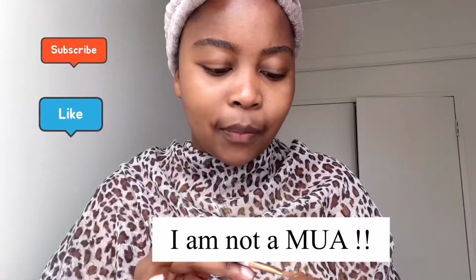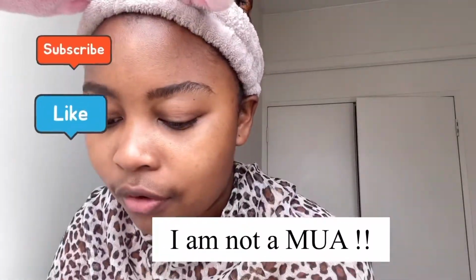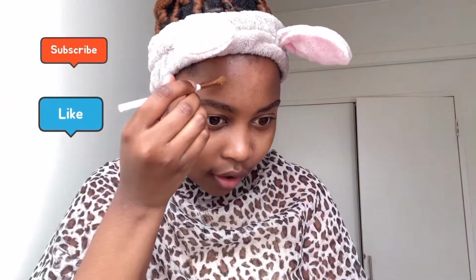I'm just gonna work on my hand because it's easier that way. Then I'm gonna take a brush. I don't know the sizes of the brushes. Hey guys, these people, they start from here, going down. Am I right? I think so.